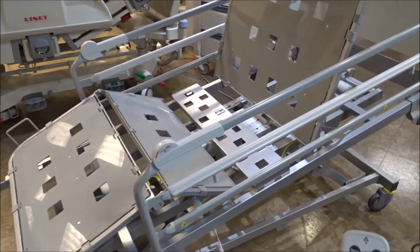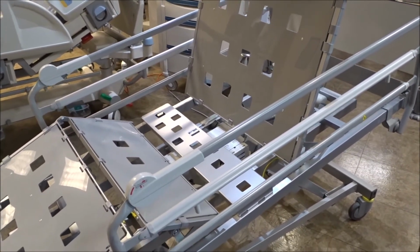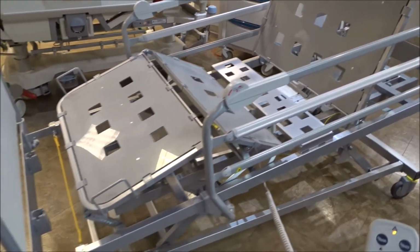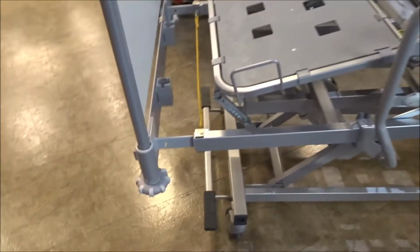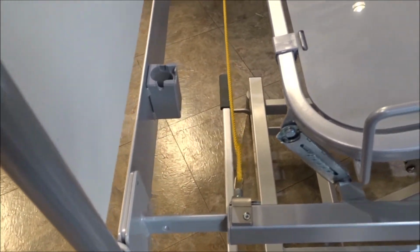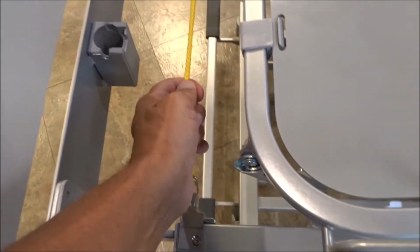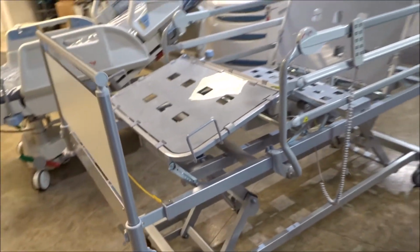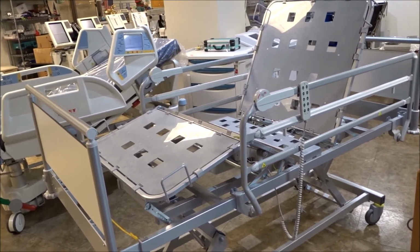So high-low beds are basically called high-low beds because they go lower to the ground than the average hospital bed. Most hospital beds are going to be 15 to 17 inches. And like I said, this bed right here is going to go down to 12. And then it also does have an extender right here, where this section on the end with that yellow bungee cord, you can basically lift this up and extend the length of the bed. So if you have a taller patient and you want them to have a little bit more foot room, you can do that.